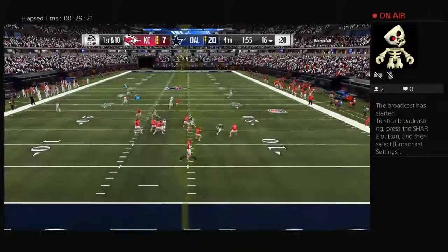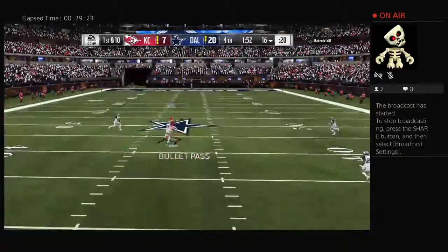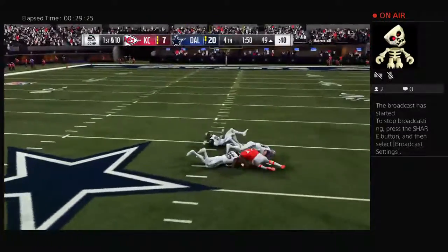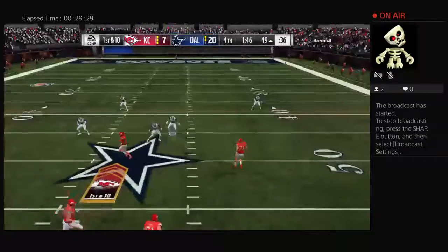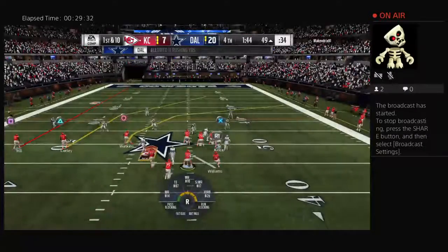So after the INT, here's Mahomes. And got his man complete. And that one results in 35 yards. 1st down now, but that clock rolling.